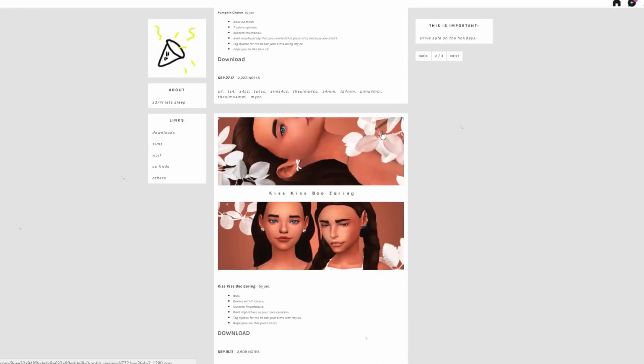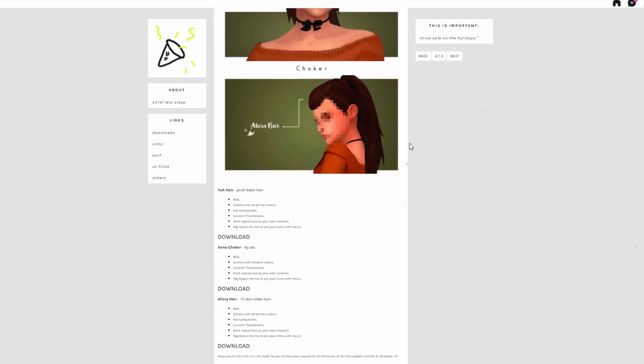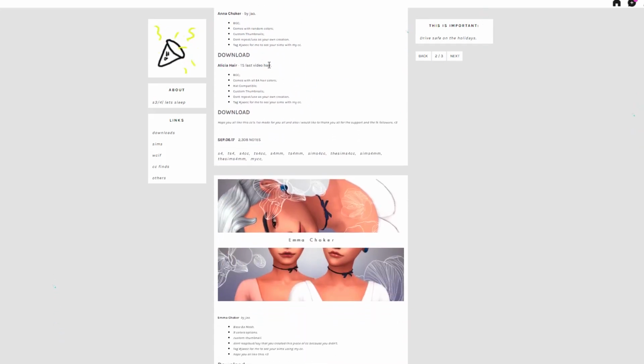There's a little pumpkin choker. These really cute bow earrings. I love them. And especially this Alicia hair. Now, this is my jam. Okay, I like this one a lot. All right, so I'm going to TS, last video here.